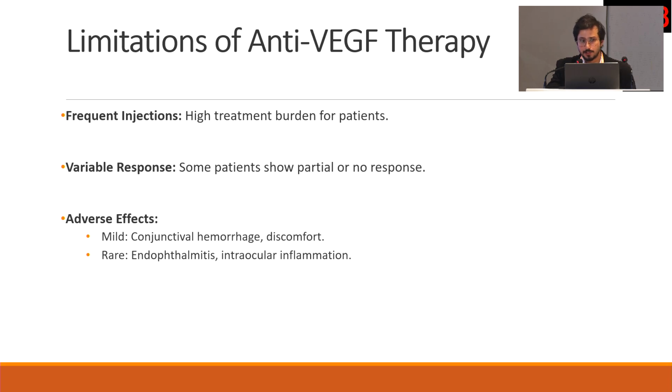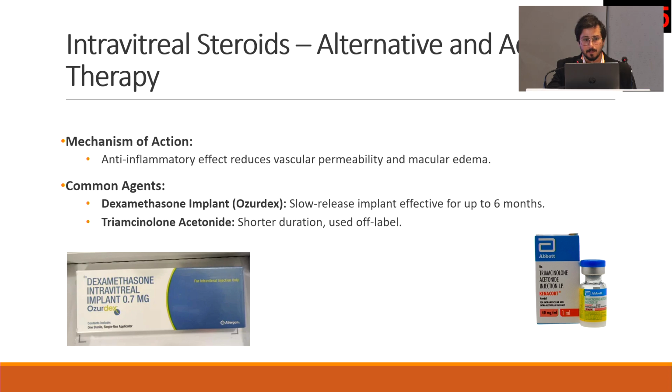Of course, all good things come with certain limitations. Here the limitations are frequent injections that add to the treatment burden of the patients. Also, some patients may exhibit variable response, like some may show partial response or some may show inadequate response. Also, adverse effects like conjunctival hemorrhage and mild discomfort can be there, and rarely endophthalmitis can be seen.